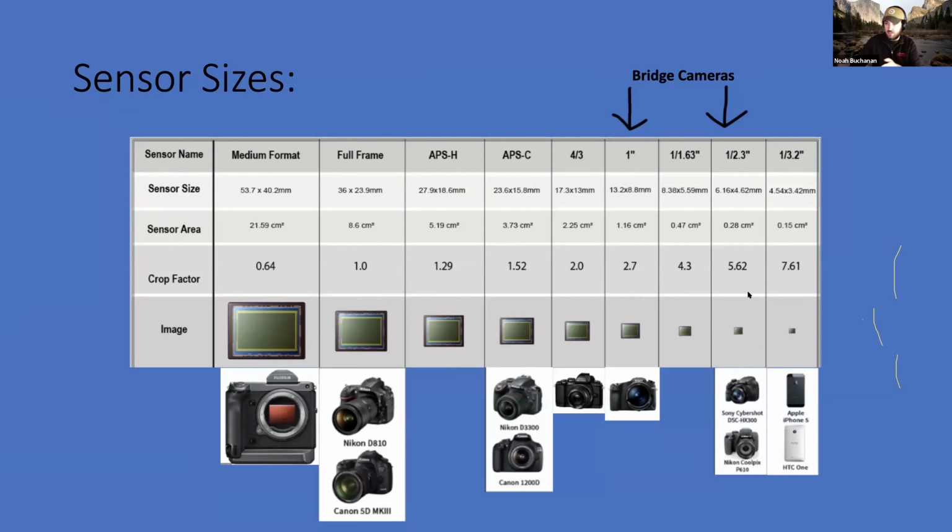And just looking at this, 1/2.3 is very close to your cell phone size sensor, 1/3.2. It's slightly larger than that. So that's something to be aware of. You're not going to be able to make really massive prints out of those smaller cameras. You can still get very reasonable size prints, 11x14, maybe even a little bit larger, 16x20 size prints, and get usable images, but you're not going to be able to make really big, massive prints or do a lot of cropping because you don't have a lot of information to work with at that smaller sensor size. So that's something to bear in mind.